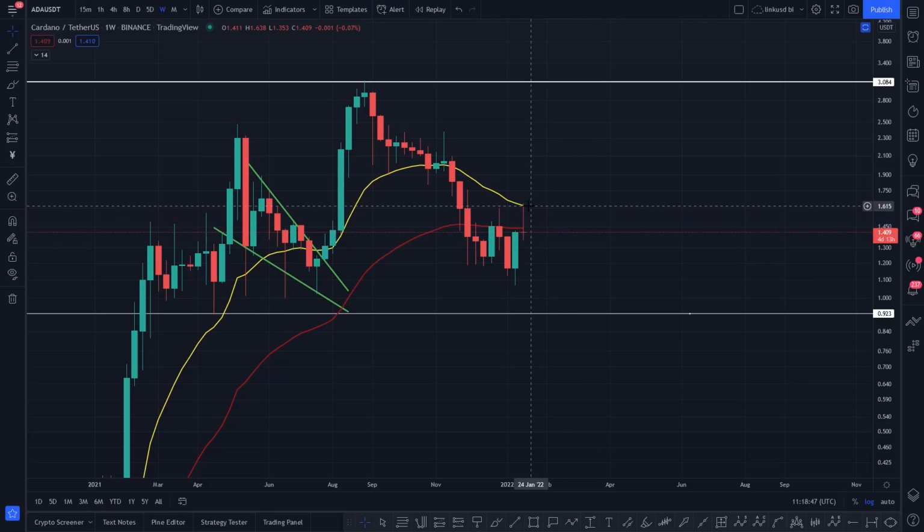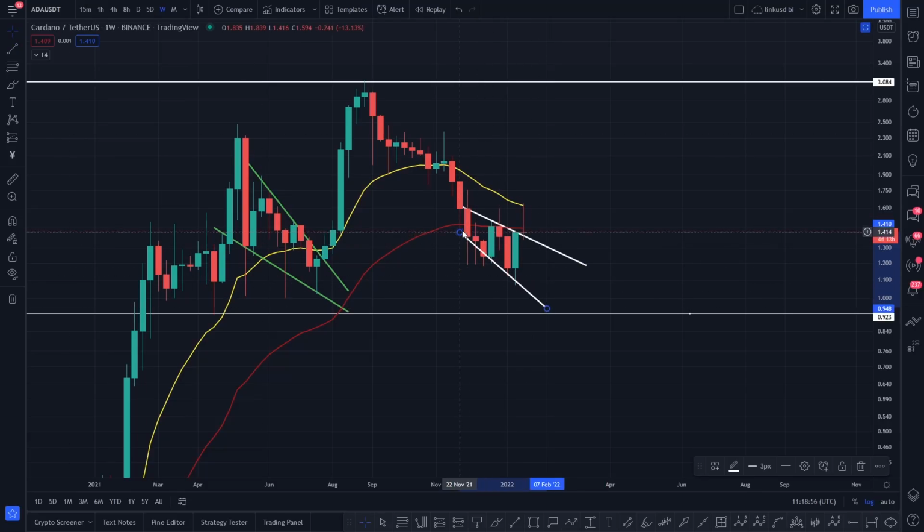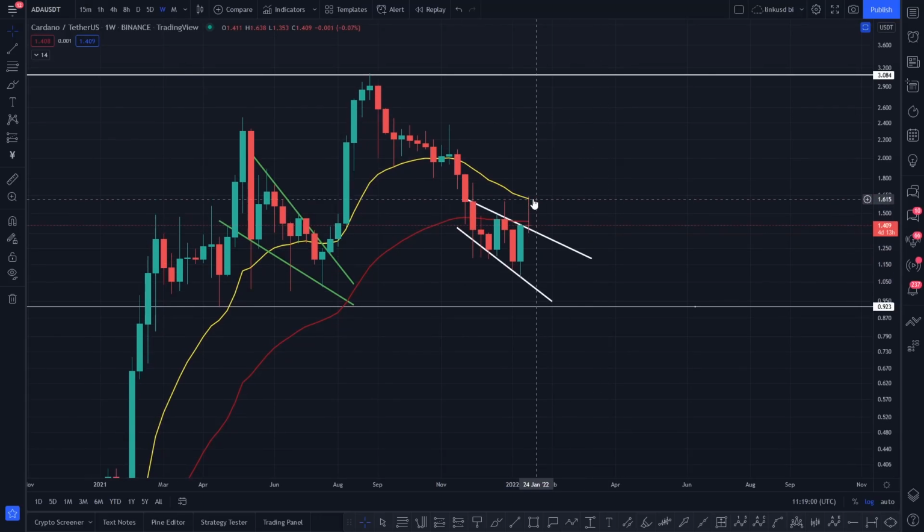So right now, Cardano is running into the weekly 20, and it's sort of equally running into this resistance. You've got this little broadening channel being produced here. It's basically a broadening bottom, a broadening wedge, which is a reversal pattern. So once you break the resistance, you usually come back up to where you formed the channel. You can see that's where you run into a point of contact, the resistance right now.